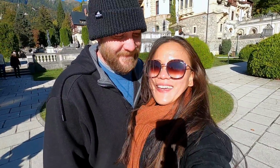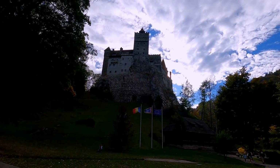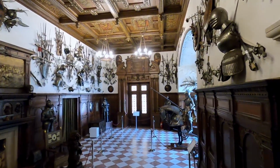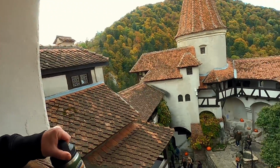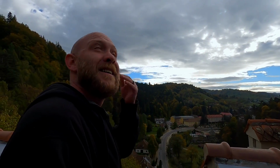Today we're in Transylvania. Look what I found. Whoa! So it's pretty cool. There actually is a secret bookcase door. The Dracula history. There's someone behind you. That's just Josh.